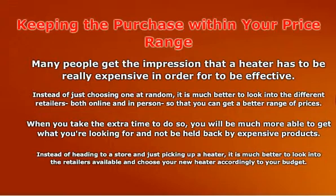Instead of heading to a store and just picking up a heater, it is much better to look into the retailers available and choose your new heater according to your budget.